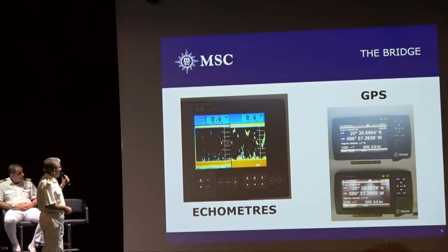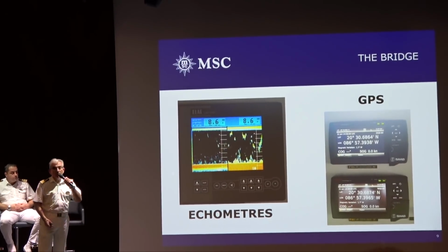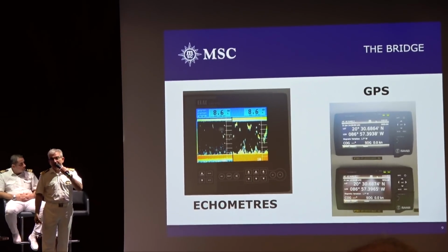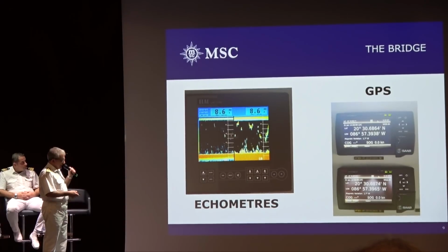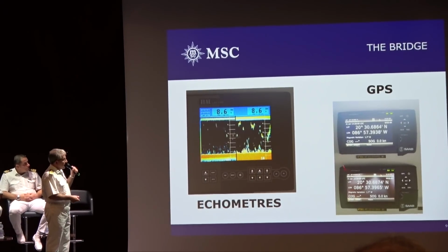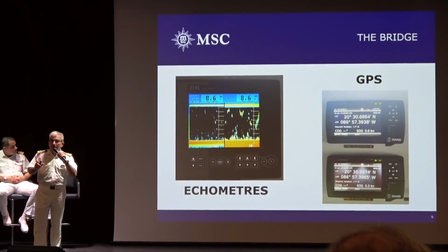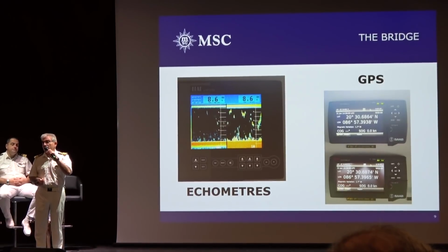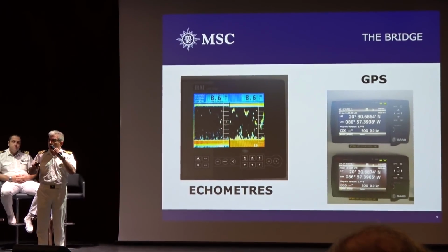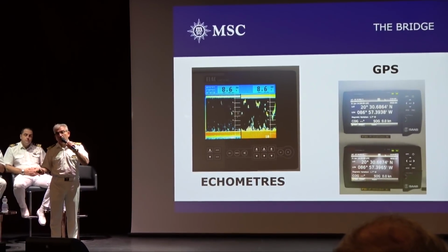This is the echosounder that shows us the depth of the water below the keel, we call it under-keel clearance, at all times. It is always on. And these are the GPS. We have two GPS because if one fails, we always have another one available. And all the equipment that we have on the bridge is redundant. We have a double, so that if one piece of equipment fails, we always have a backup in place.